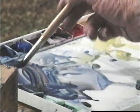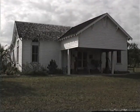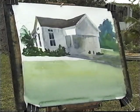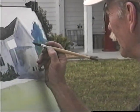Probably see me doing a lot of squinting too when I paint. People look at you, they think you're in pain. I am in a little pain, but mostly it's just when I squint at something, it gets rid of all the detail and all you see is shapes. And if you paint what you see when you squint, it is actually a lot easier to do that. So try that next time. Go ahead and squint. All right.